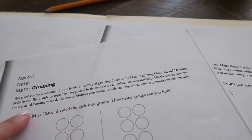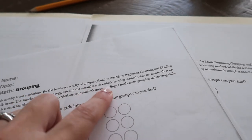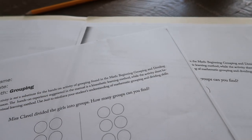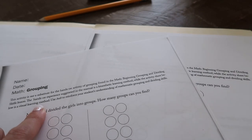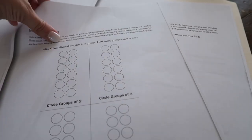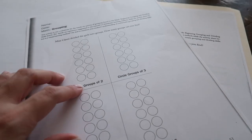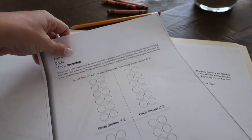Okay, so in the manual, they give a suggestion for using kinesthetic learning with actual manipulatives. This is a visual learning method. So we're going to do both to reinforce their understanding of grouping and dividing. We're going to start with this and have them circle the groups, and then I'm going to give them something to make groups out of as well.